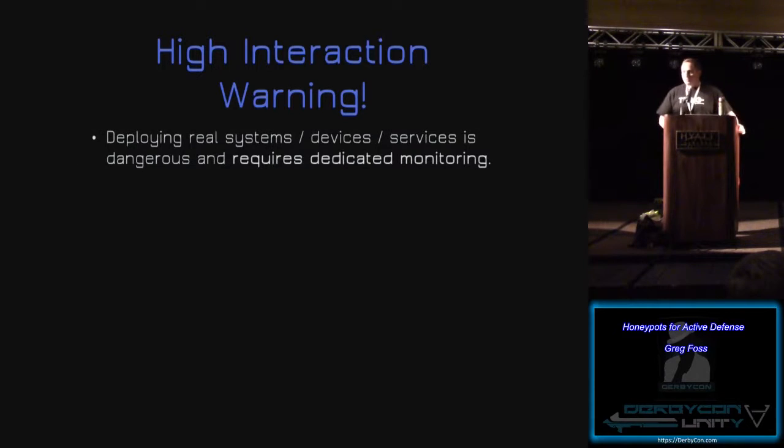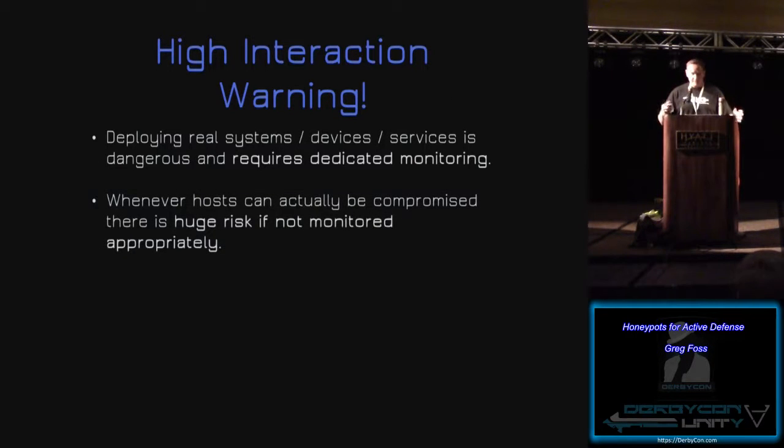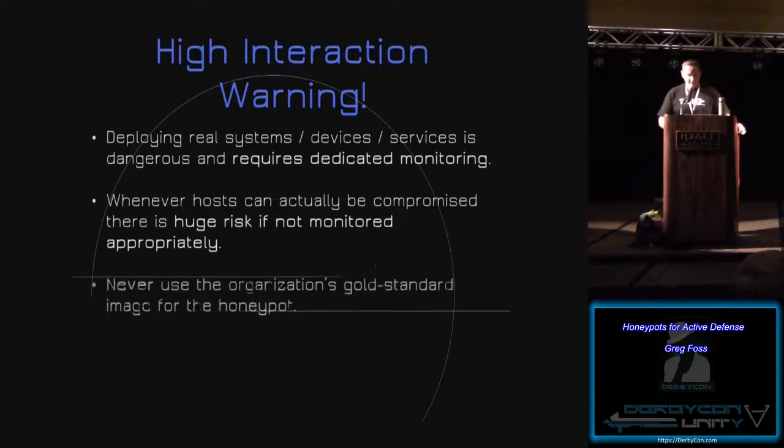Now, we do have lots of warnings with high interaction honeypots because you're essentially using real systems. It's dangerous. So you have to have dedicated monitoring, someone watching this all the time. There's huge risk if you don't have someone watching this and ready to respond or ready to take the system offline if they start attacking other hosts, because that could come back to your company. You also don't want to deploy these even in your own IP space out on the internet.